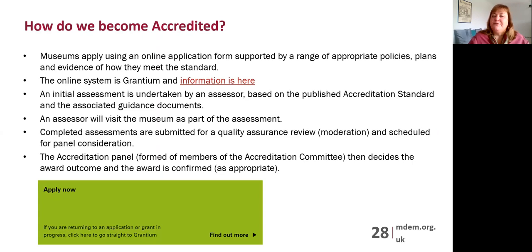So once you have submitted all of your information, an initial assessment is undertaken by an assessor, and this is based on the published accreditation standard and the associated guidance documents. So as I said before, there'll be no surprises. The assessors are assessing you against the published information. As you will be a new museum to the standard, an assessor will visit the museum as part of the assessment. This is a really wonderful opportunity for you to show the assessor all of the really wonderful things that the museum does well, and for the assessor to understand a little bit more about how the museum operates and the context behind it.